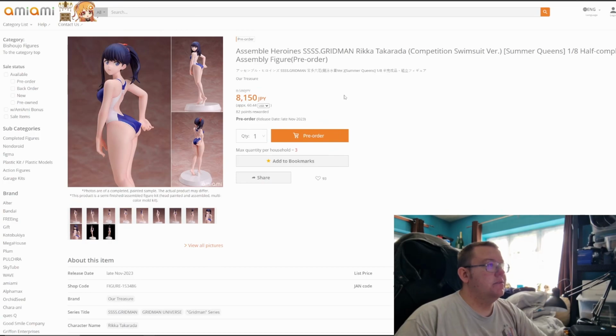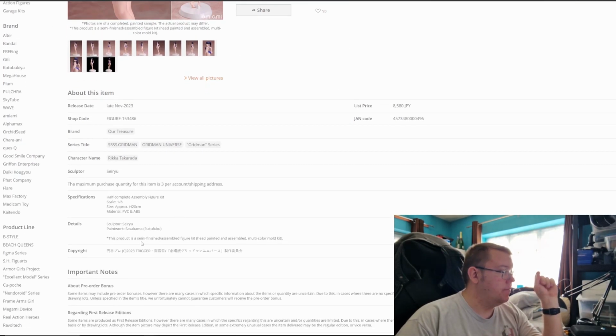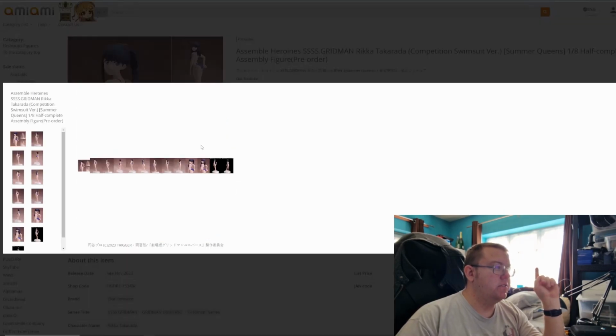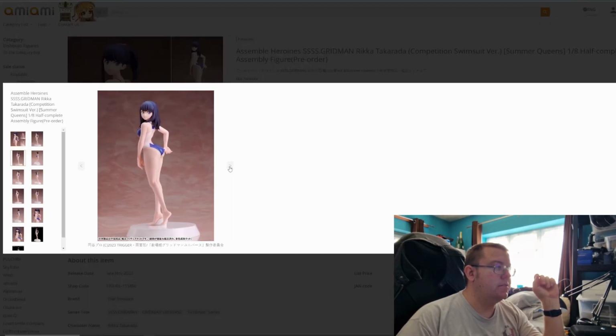Another swimsuit one, Assembly Heroine SS Squidman Rika. There's two versions of this actually. They're 1/8 scales. This one is half complete, so it's just got the head coloured in, a semi-finished assembly figure, head painted and assembled multi-colour model kit. So I think it requires you to finish off painting it, which is why this one's only 8,000 yen.